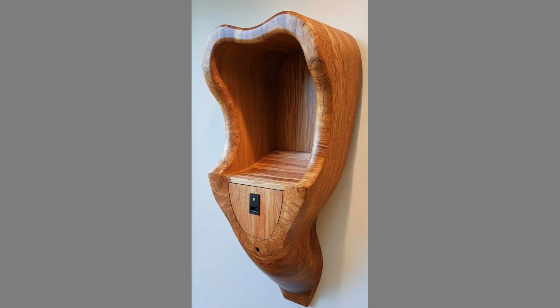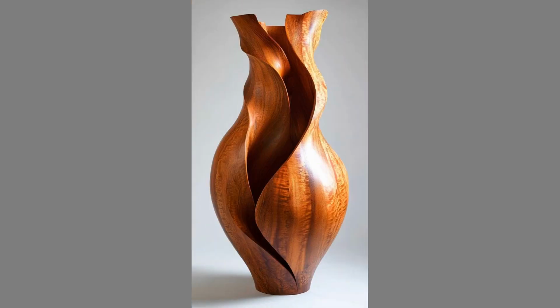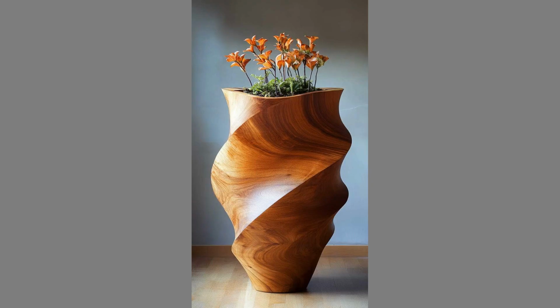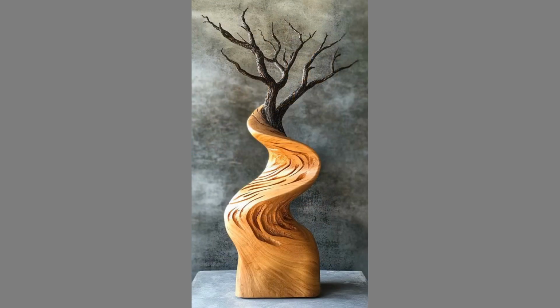When crafted from wood, they create an intriguing tension between the material's organic origin and the mathematical perfection of the form. Fluid and organic shapes. Inspired by nature's curves, these pieces often resemble waves, spirals, or flowing ribbons. The natural flexibility and warmth of wood make it ideal for such smooth, continuous movements.